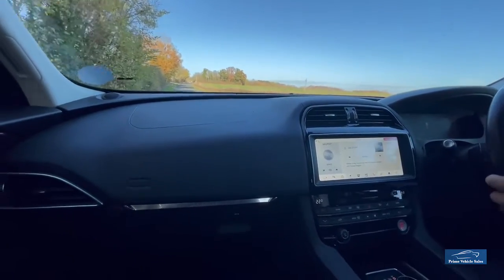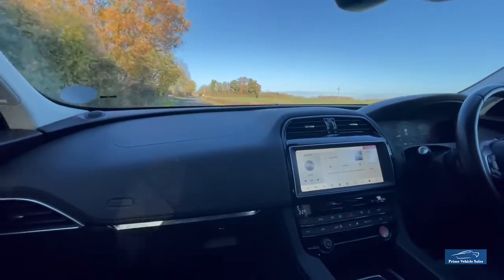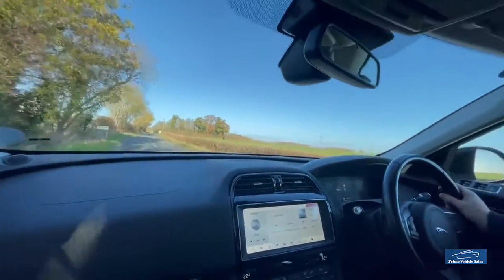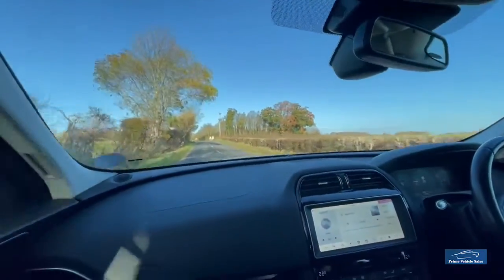We'll just get going again now, I've read everything out. Roof as well, which is great. Heated seats, it's got everything. They are really well spec'd, to be fair.